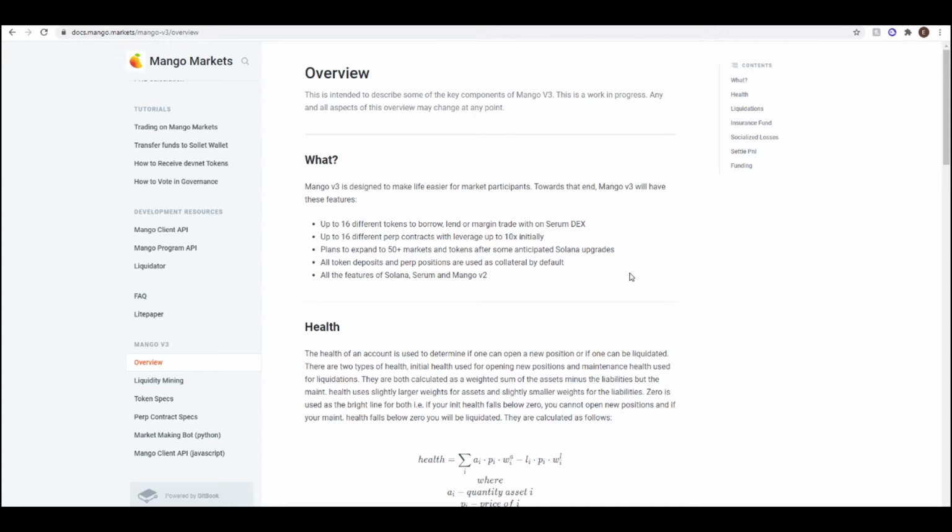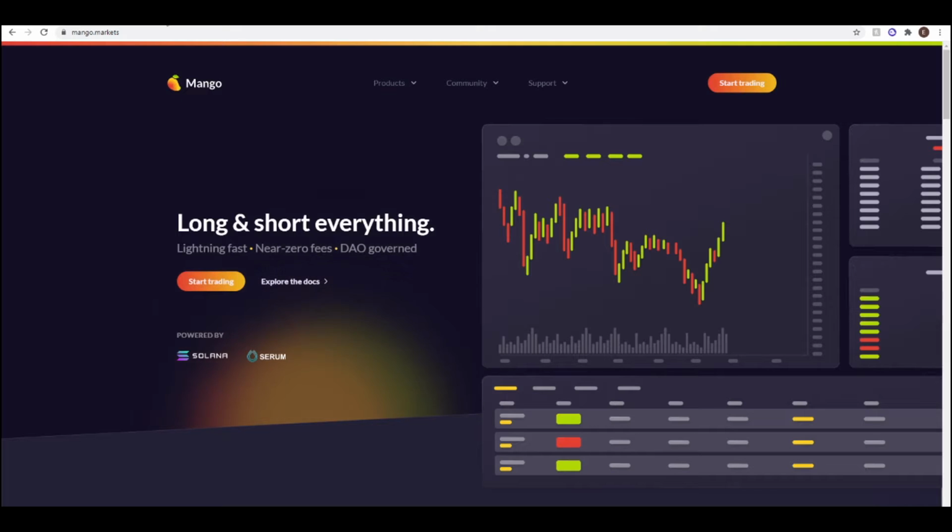As well as that, you can also make your own isolated margin accounts, because Mango Markets allows you to make separate accounts on the DEX itself. So that's really cool, and that's what I love about Mango Markets. It's probably one of the best DEXs currently on Solana. The only problem that I have with it right now is that you can only swap between a few different pairs, as you'll be able to see now when I get onto the trading user interface.